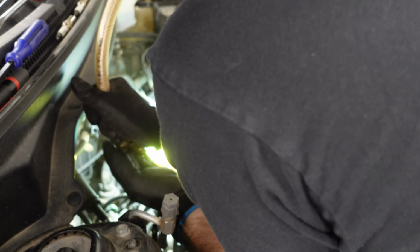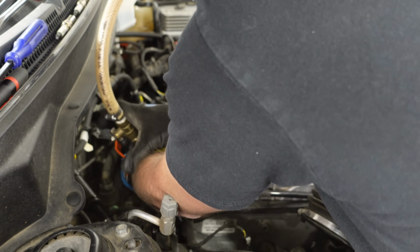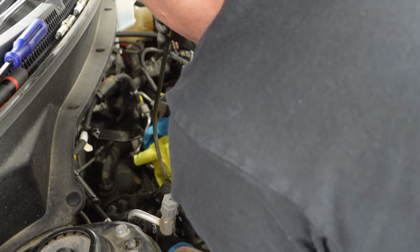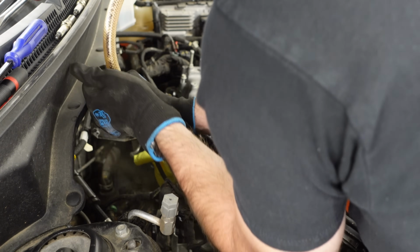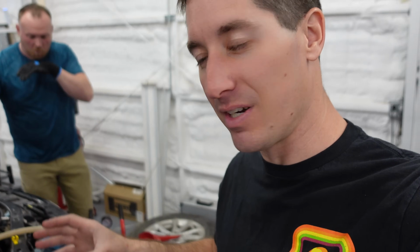Oh, we need pressure. We're getting too much. We filled the whole thing with walnut already. Yeah. I don't know how it works. I don't either.